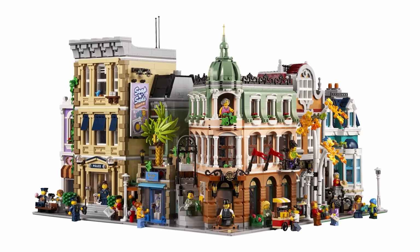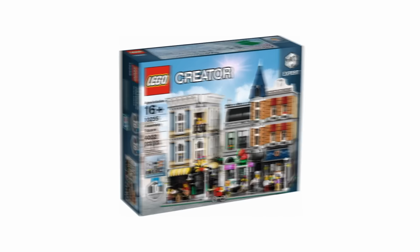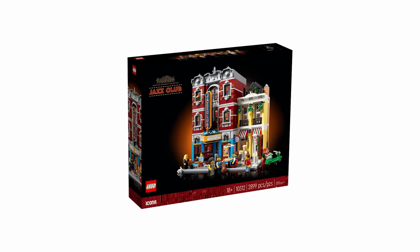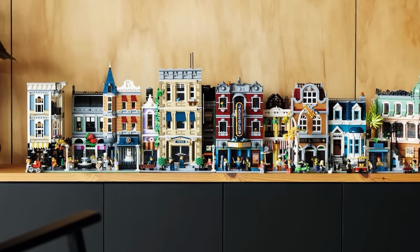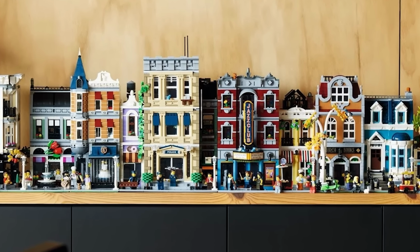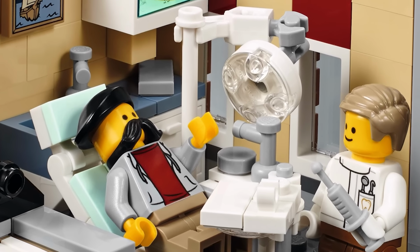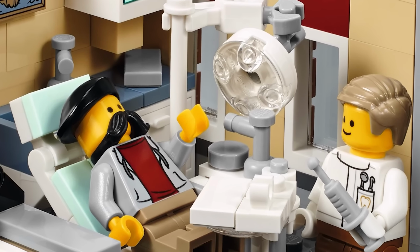These days, the LEGO modular line is one of the company's most consistent themes, dropping hit after hit year after year. As impressive as these buildings are, though, they aren't exactly authentic, by which I mean that these aren't actually designed to be usable spaces. For example, check out the dentist office in the Assembly Square set. While it sets a great scene, the layout just isn't practical.